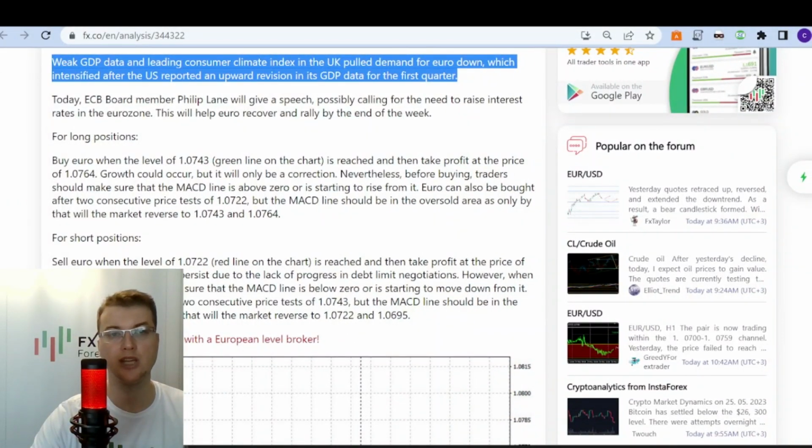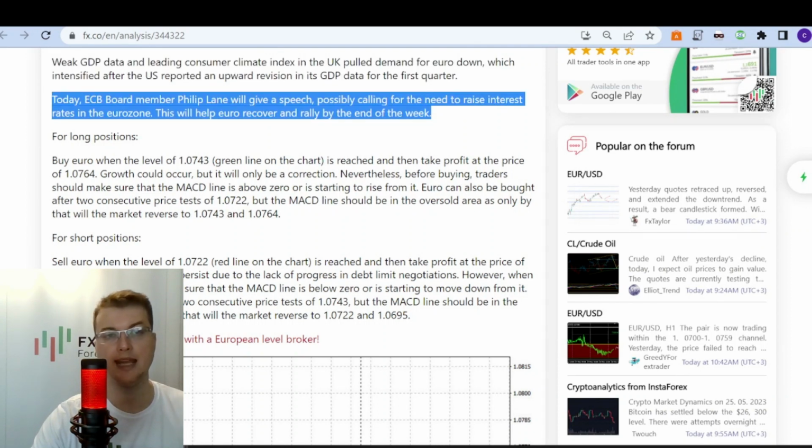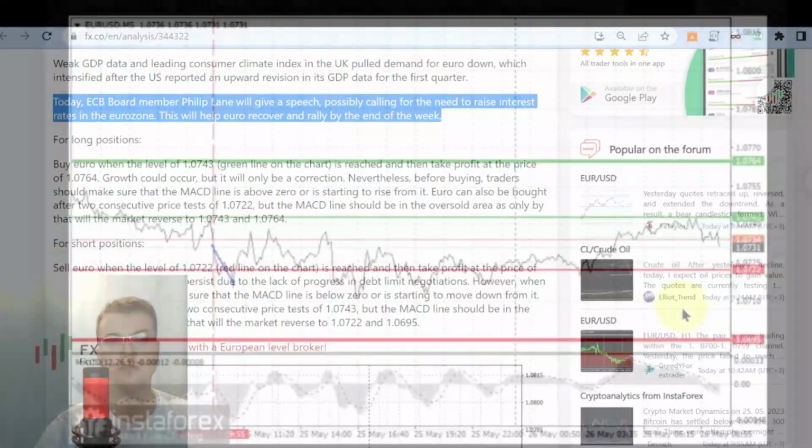Weak GDP data and the leading consumer climate index in the UK pulled demand for the euro down, which intensified after the US report and an upward revision of its GDP data for the first quarter. Today, ECB Board member Philip Lane will give a speech, possibly calling for the need to raise interest rates in the Eurozone. This will help the euro recover and rally by the end of the week.